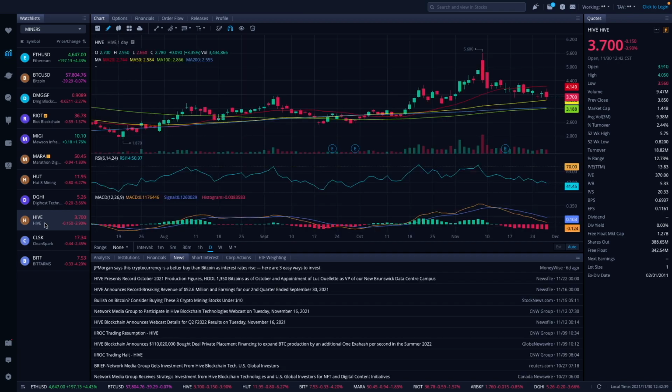Take a look at Hive. Hive is at 3.70 right now. It is down 3.9%, so it's down 15 cents on the day. It hit a high of $4.05 today, and then it's obviously come back down. So it's lost quite a bit today. No recent news on them.